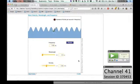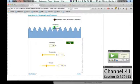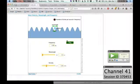What's the wavelength? Well, that's the distance from one crest to another. Let's see if I can, there. From this crest to that crest. So you could eyeball the distance between waves as they come. So even if you're at the beach, you're seeing them come in. It's a big wavelength, but you could get that.